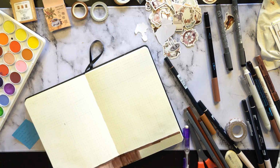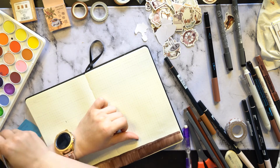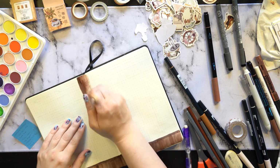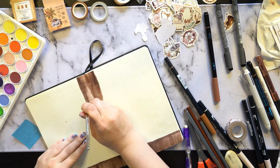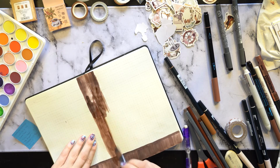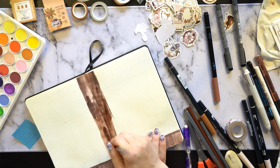Hopefully that makes sense. So I ended up skipping a couple pages to do the watercolor on this page. I wanted to see how these pages are able to handle the watercolor and if there's any bleed through, or if it just comes out too crazy and I'm able to just literally cover up the other pages with stickers. That's why I ended up skipping a week, so I can test out how the watercolors go.